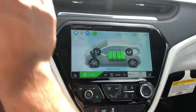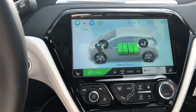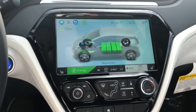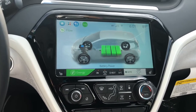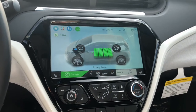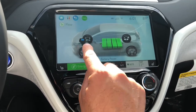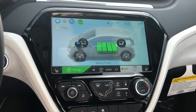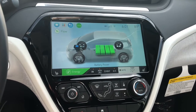So as soon as I put it into drive, we see that energy heading right towards the front of the vehicle. Pretty neat stuff, huh? Now we're going to go ahead and hit park here. So that kind of shows you how the energy is being distributed. Now the cool thing is sometimes you're going to see energy coming from here right back into the battery, and that's going to be called regenerative braking, which I'll go ahead and cover shortly as well.